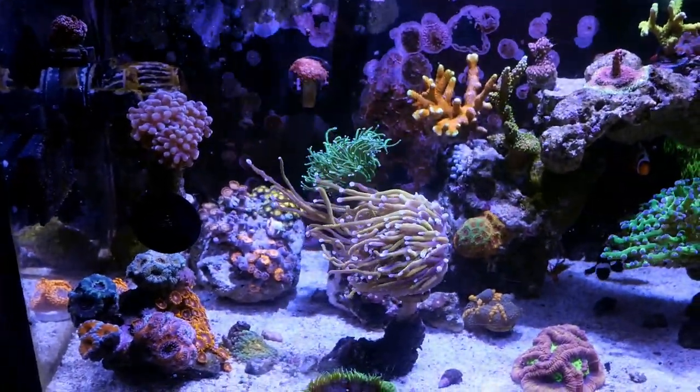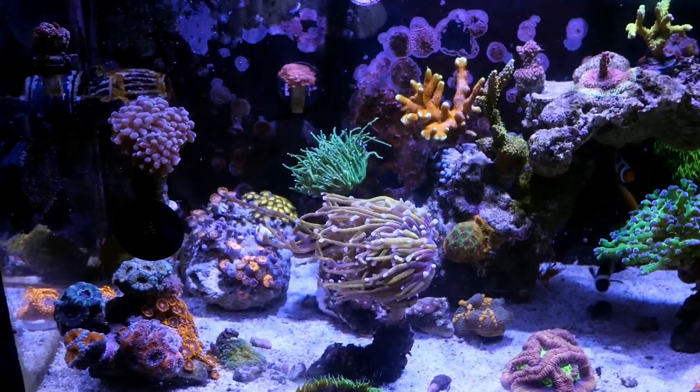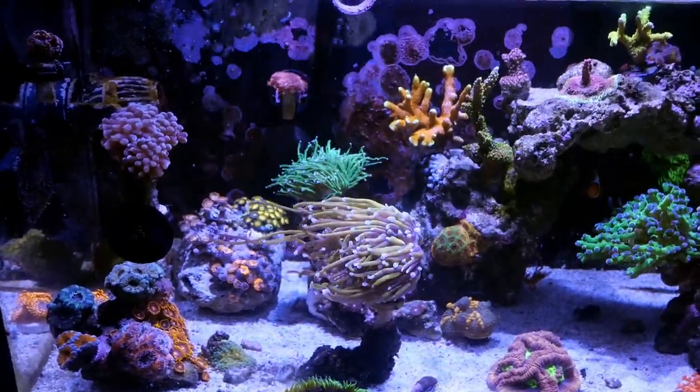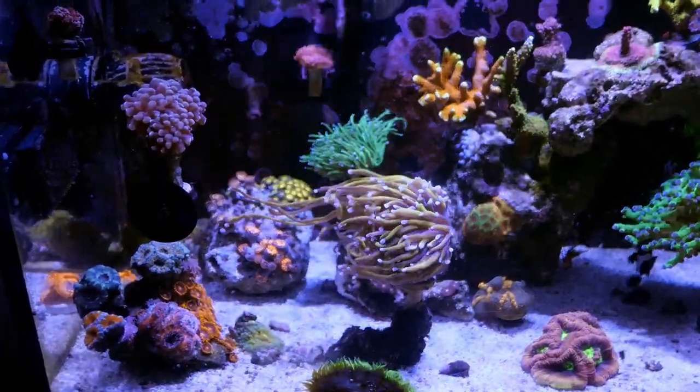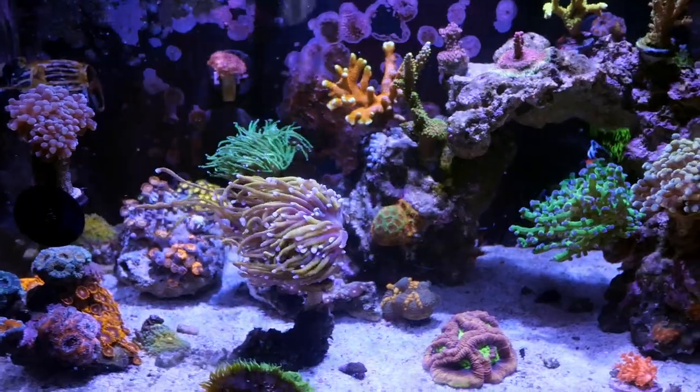So here's an update after I dipped a rock. It's in that back left corner, just about a day after. The zoas are still closed up and not looking so good, but my scrambled eggs have already bounced back.